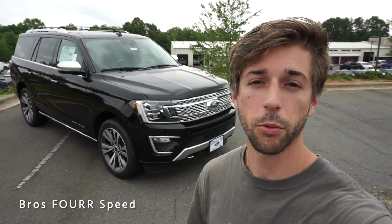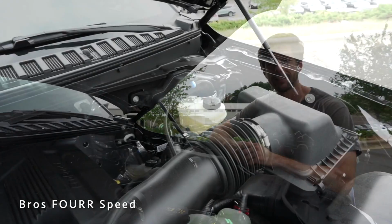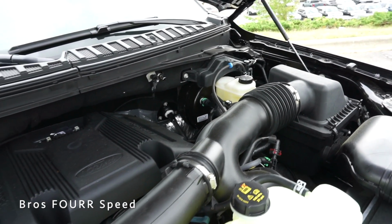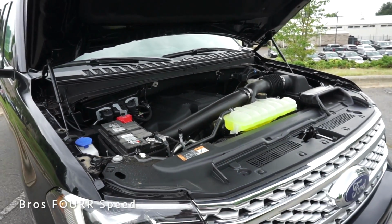We're going to get into today's review by going up underneath the hood, where you'll find the 3.5 liter EcoBoost V6 engine. This is paired to the 10-speed transmission. It pumps out 400 horsepower and 480 pound-feet of torque.